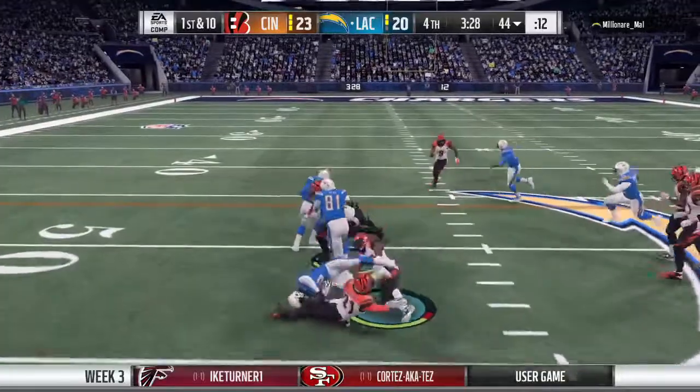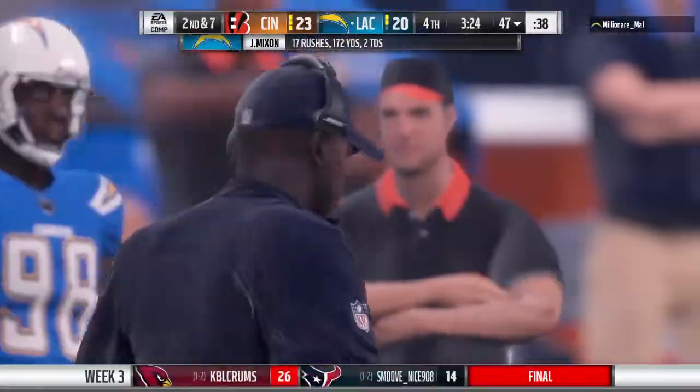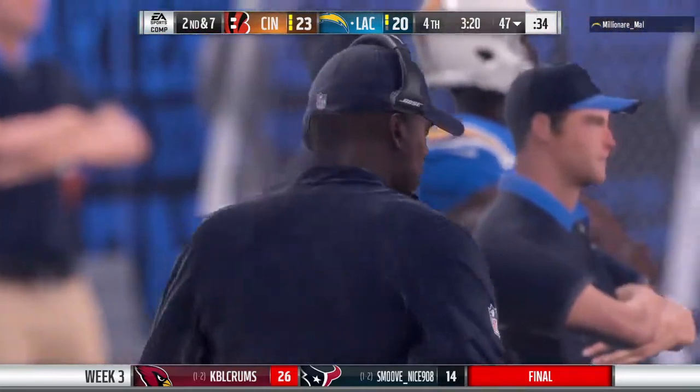Now out of the gun. And a minimal gain here as he's up to about the 47-yard line. Give him 3 on first down. It'll set up a 2nd and 7.